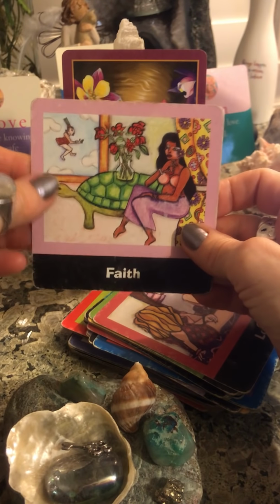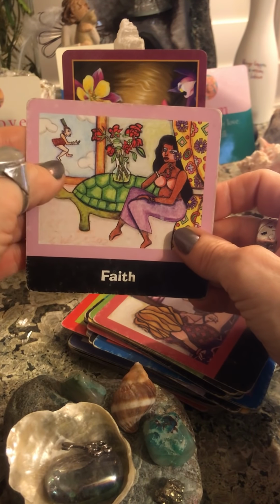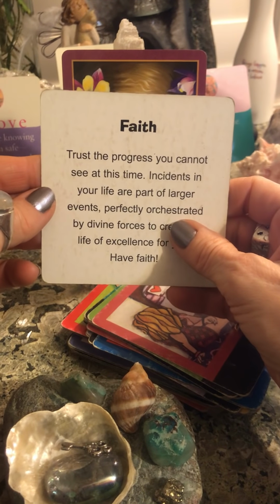Faith. Now, you're looking at this one out there. She's looking at this one. It seems to be flying by, but there's nothing holding this person up. How are they able to do that? Faith. Trust the progress you cannot see.